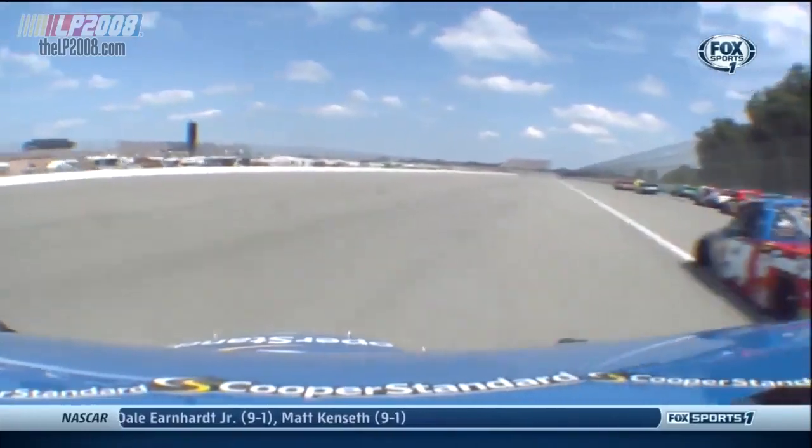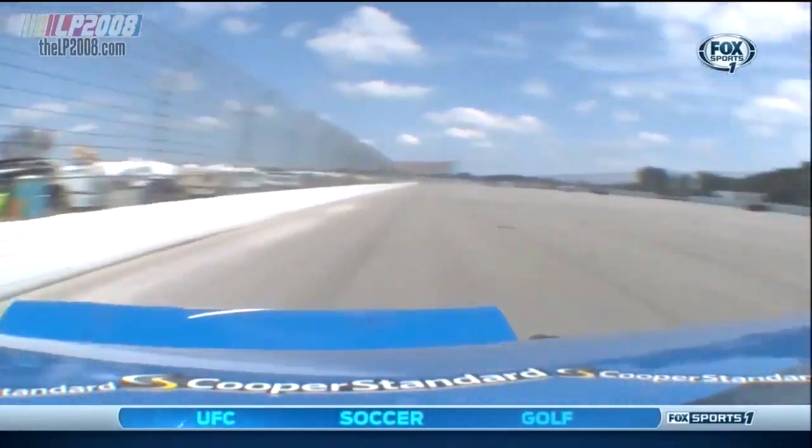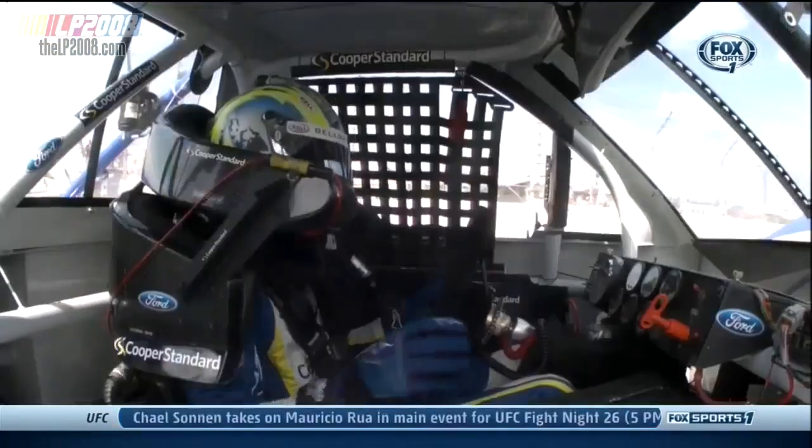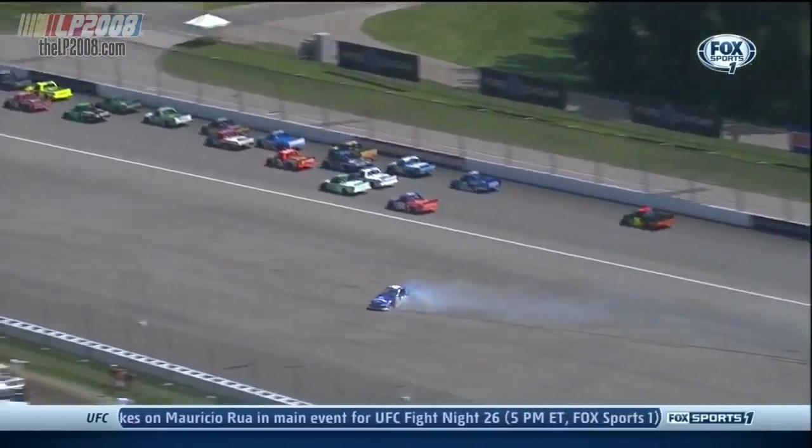Blaney's already there. They make contact. Bubba's lucky he doesn't go around. And a tough break for Ryan Blaney. Good friends with Bubba Wallace. Might not be such good friends after this one. Bubba had no idea that Blaney was down there.